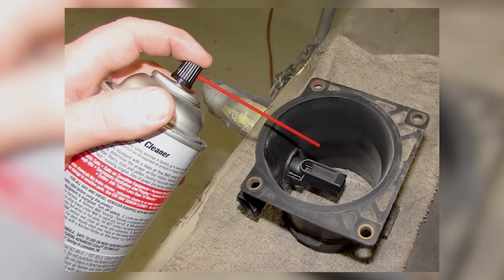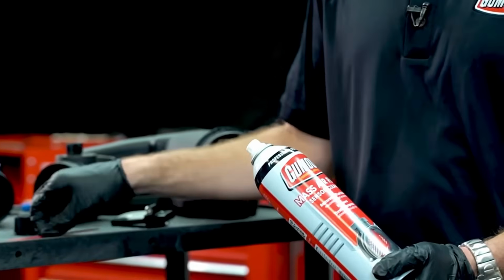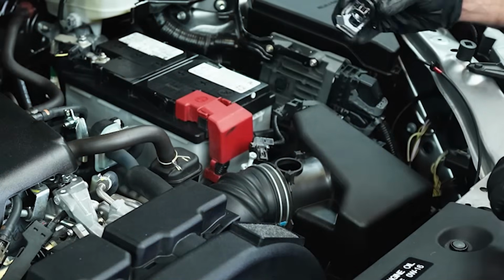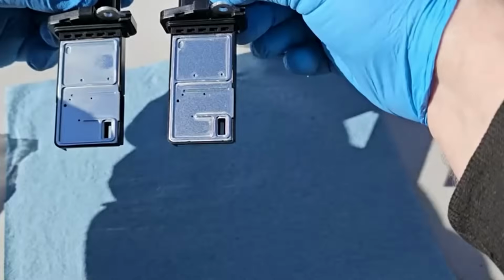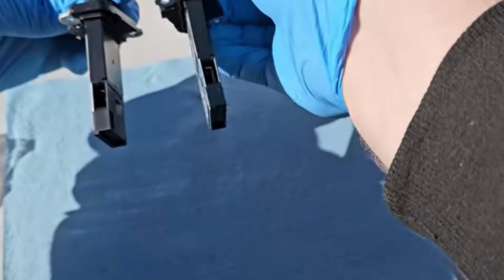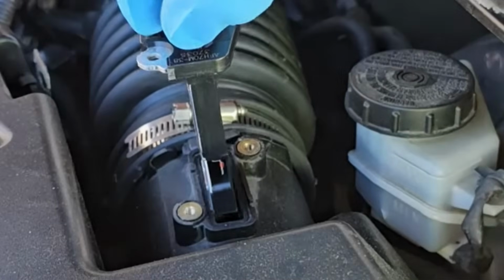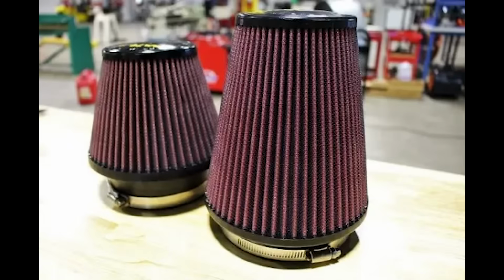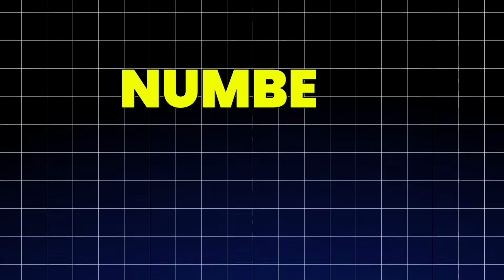Here's the fix. Don't replace it right away, clean it first. A simple spray of MAF sensor cleaner can restore its accuracy and bring back lost power. Just remove the sensor, give it a few sprays, let it dry, and reinstall it. But if your MAF sensor is completely dead, then you should replace it instantly. Cleaning or replacing your MAF is one of the most effective maintenance tasks to improve engine performance. Clean it every 15,000 to 30,000 miles, especially if you use an oiled air filter, to keep your engine running at its absolute best.